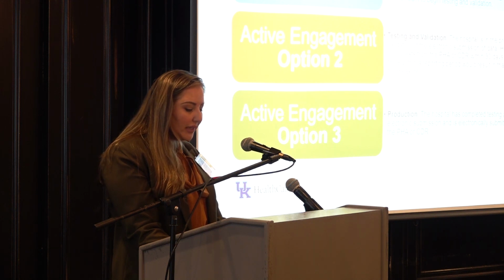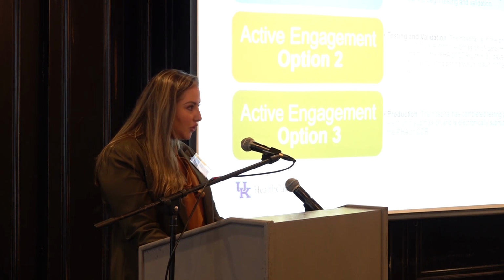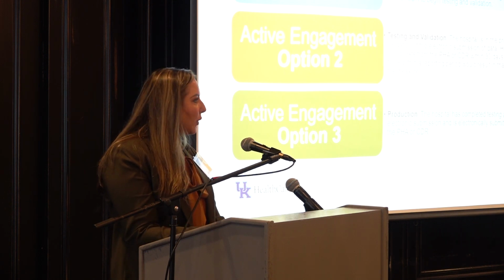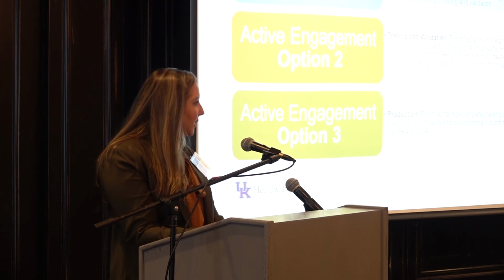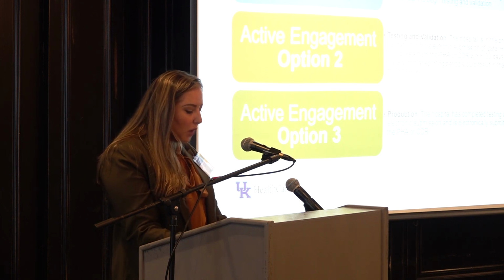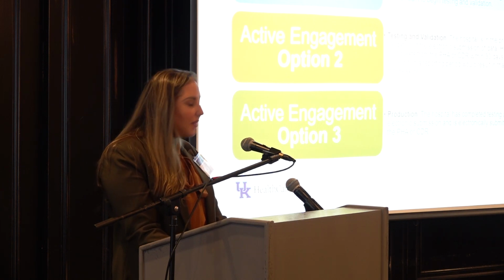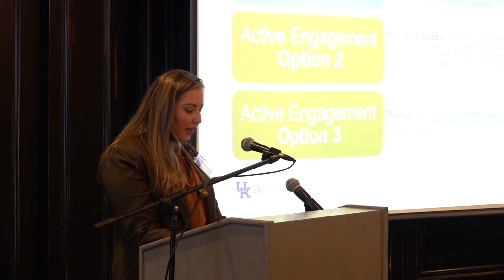So option 1 is completed registration, and this means that the hospital has registered to submit data, so you've got your signed participation agreements and addendums on file with KHI. Option 2, the hospital's in the process of submitting data via testing and validation. And then 3, that's when you're officially live and electronically submitting production data.